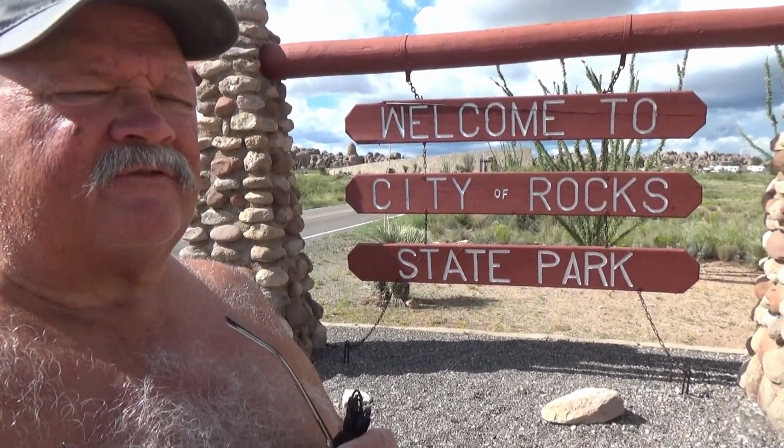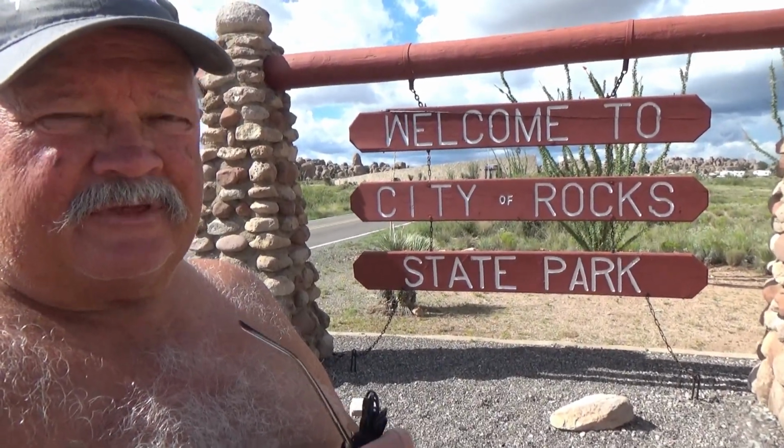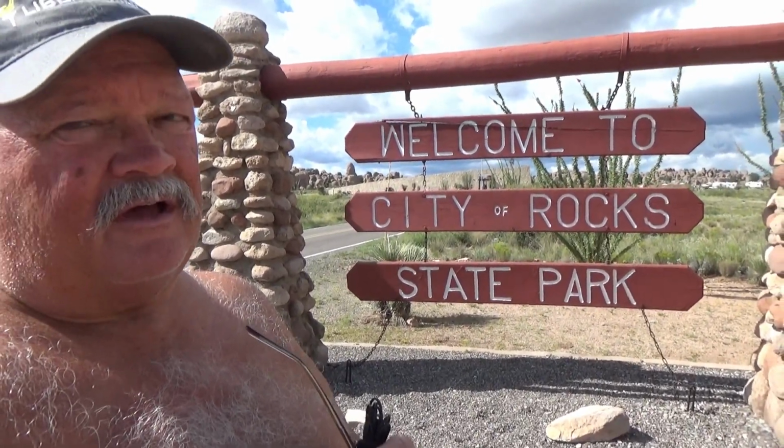Hello, this is RV Vagabond Jerry, and I'm at the City of Rock State Park, which is just a little ways north of Deming, New Mexico. And it kind of reminds me of Goblin Valley State Park in Utah. Some of the rocks are very similar, except here they're much larger.